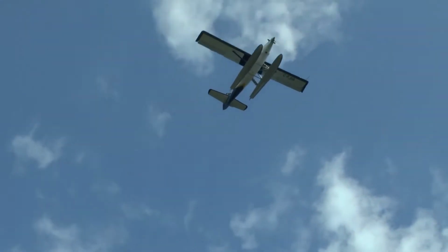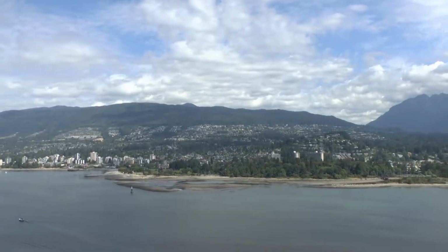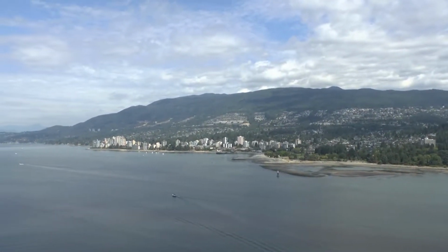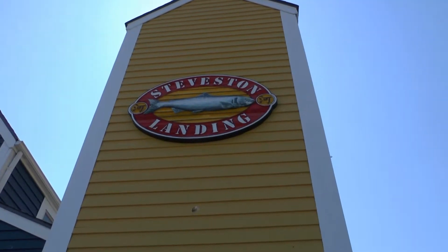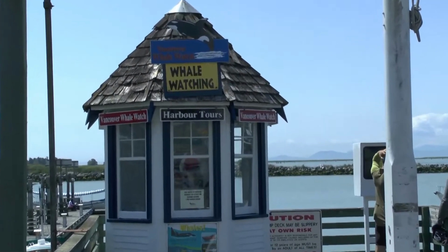Yet another plane, this time a float plane, which drones overhead. These planes are widely used in this part of the world. But it was time to leave Vancouver and move on to Steveston. This was to be one of the highlights of the trip, whale watching.